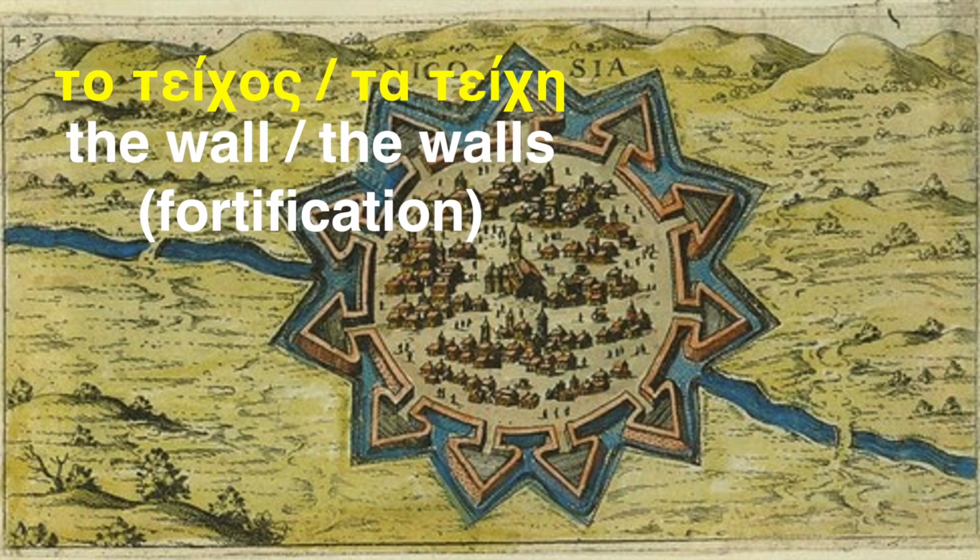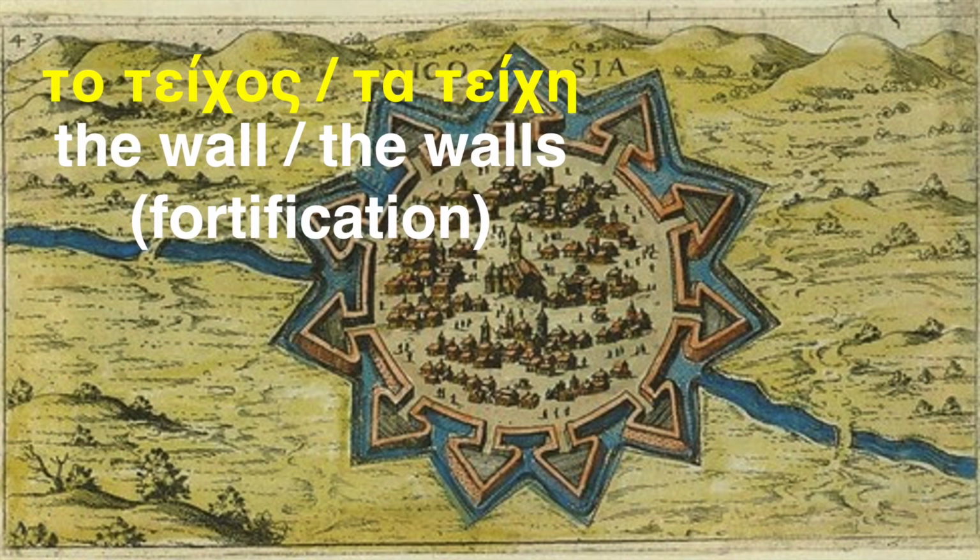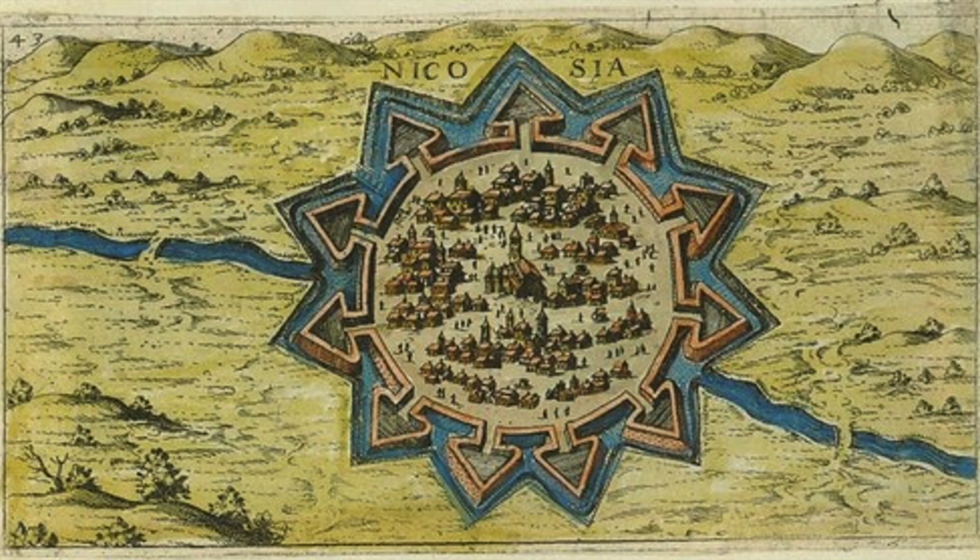Το τείχος, τα τείχη. The first walls were built in the Middle Ages, but were completely rebuilt by the Venetians in the mid-16th century. The walls are among the best preserved Renaissance fortifications in the eastern Mediterranean. The walls have a circular shape and the circumference is about 3 miles. They have 11 bastions, which are for the most part intact.